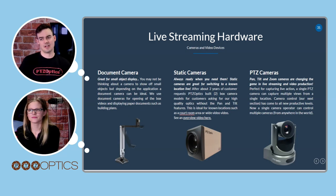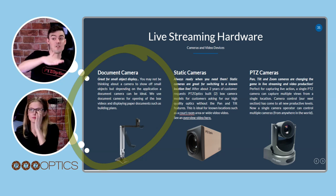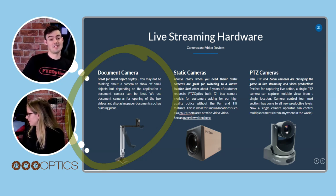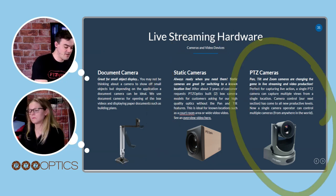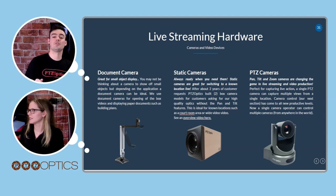You guys, I know, use a lot of that. Document cameras help your customers zoom in. You saw we have an overhead camera. We're using a PTZOptics PTZ camera for that. Static cameras, we use static cameras a lot. They're less expensive than PTZ cameras, but still allow you to get that shot. And then, obviously, PTZ cameras. It seems to be the place people start is the camera. But we're trying to help you understand there's a lot more than just the camera that you're going to want to know about.